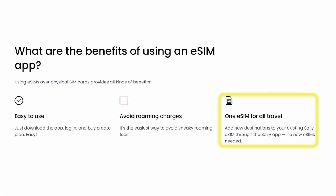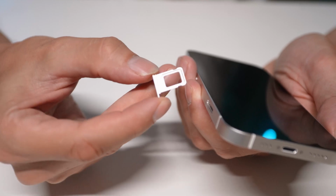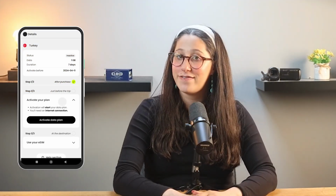The good thing about Saily eSIM is that you only need one eSIM for all the places that you're visiting, so there's no hassle of switching SIM cards every time that you cross a border. You simply activate your eSIM before you take off, and once you arrive, it connects to the local network automatically, saving you from the stress and extra costs of roaming.